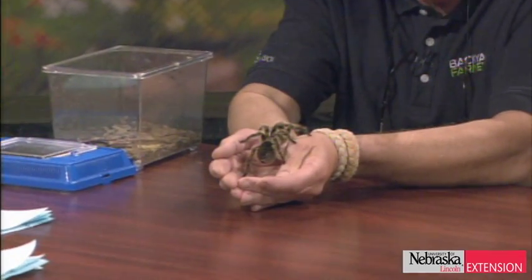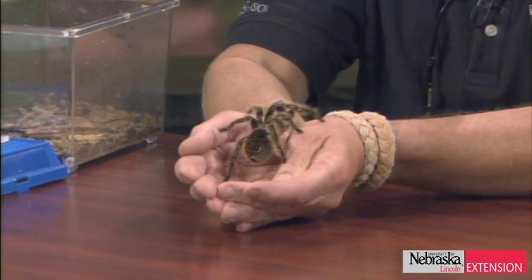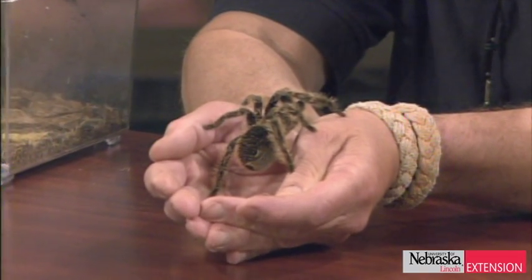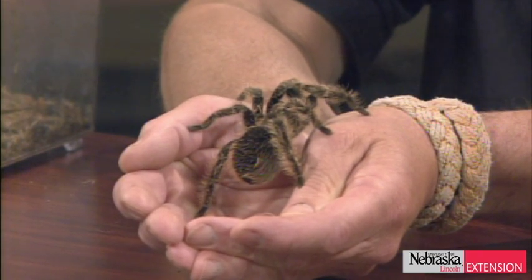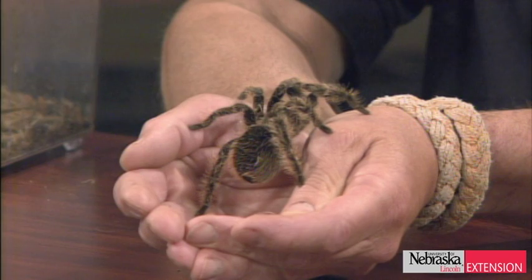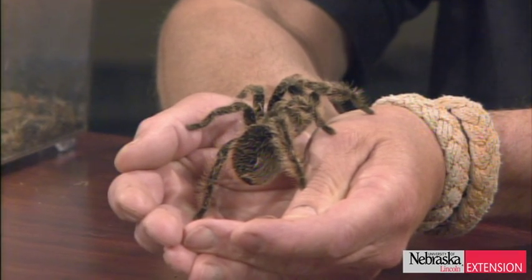But spiders are carnivores. They're hunters. Some make webs. Some walk around and look for their prey, but they eat insects. Some of the insects they feed on are pests, so they actually are fairly beneficial. We try to do things to encourage them, not just kill them off. So if you do find one inside, I think it's a great idea to round it up and get it outside and let it do its work of eating some pest insects.